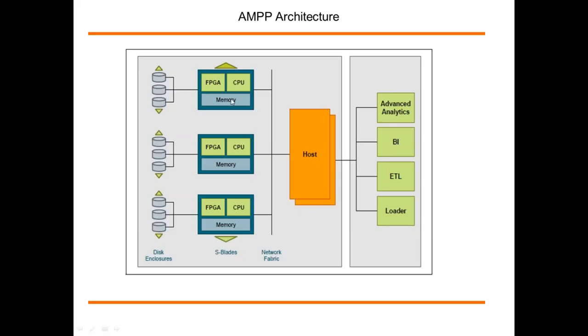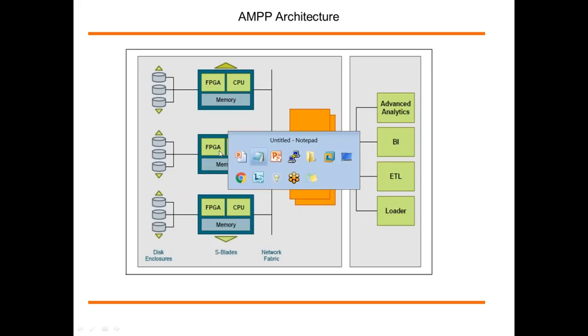Within this S-blade, you have 8 CPUs and 8 FPGAs. It does not specify which CPU or which FPGA. It only says you should talk through this S-blade. But which one? There is no binding. The only binding is that if you want to read from these blocks, it should only come through this S-blade. Got my point? But which one out of these 8 CPUs and 8 FPGAs, there is no restriction. So this topology is decided by the Netezza system by default whenever you run the command nzstart.